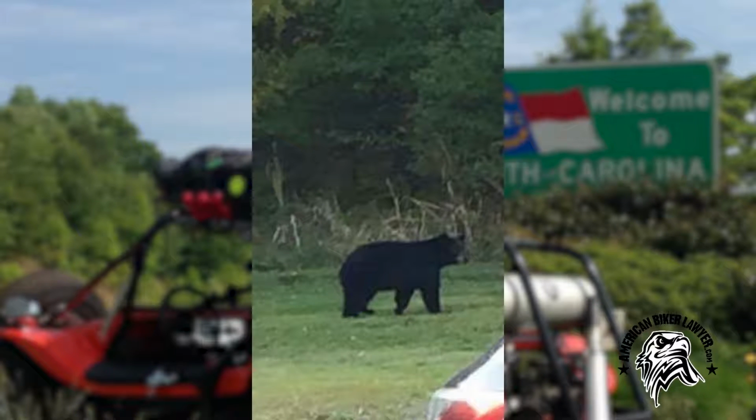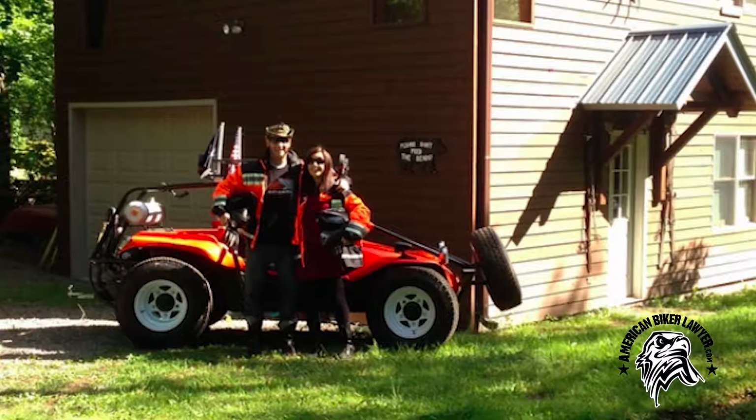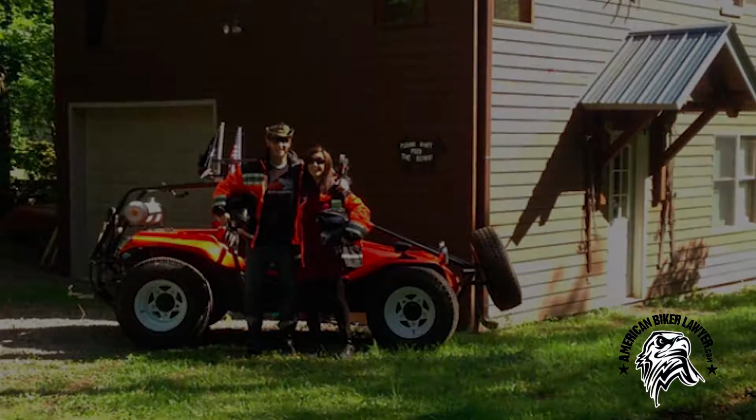So just a few parting shots. There's the bear we saw while we were visiting the little town of Phoenicia, and that's the parting shot of us arriving at the Little Bear Lodge in the Manx, and that's hanging on my wall in my living room. It just really was a wonderful trip, and both of us will never forget it, and I hope you guys take your trips and make your memories too.